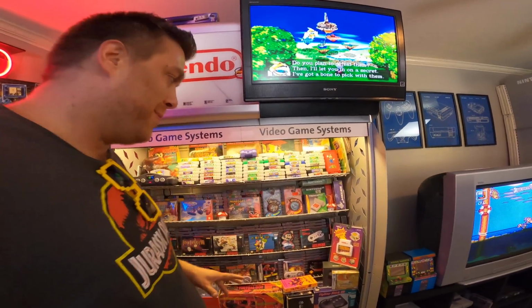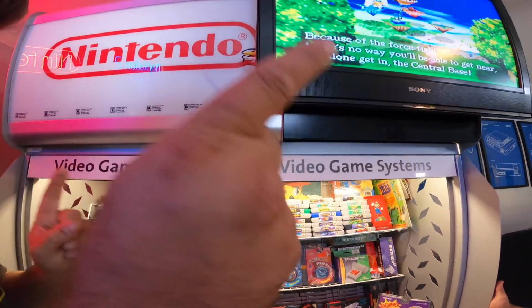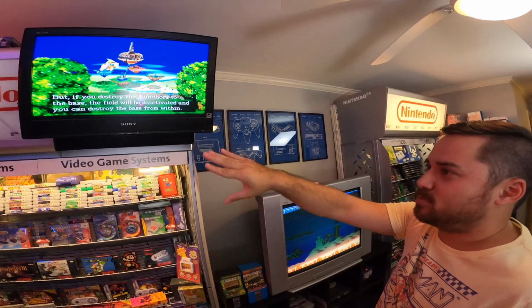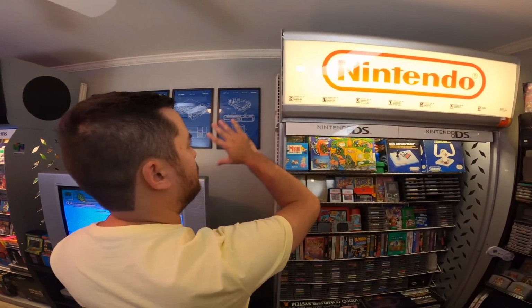All right, let's move over here. We're getting to my favorite part of the room. Let's talk about the shelf real quick that most of your Nintendo stuff is on. I got two of them. I got this one right here. This one has the TV and the little marquee, and then this one is just the big marquee.